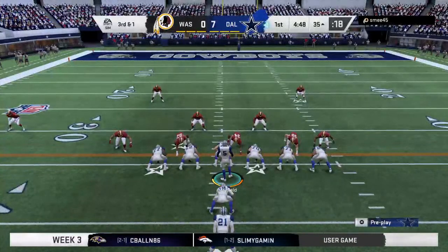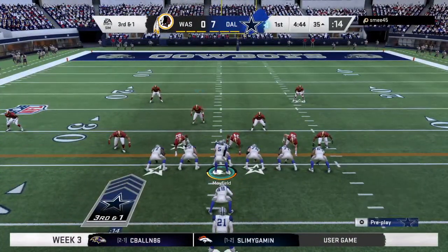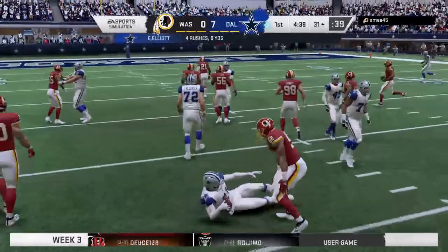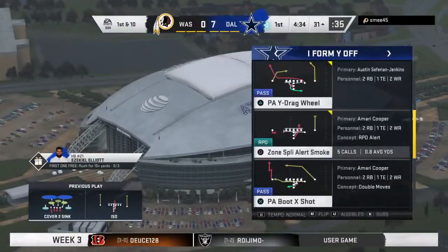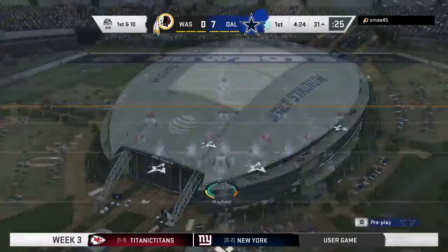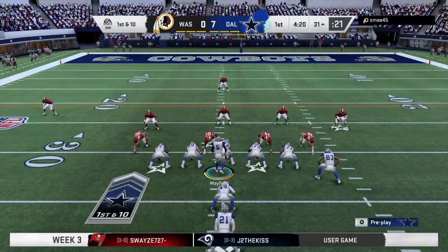Came up a little short on the last pass play. They did get 9 yards out of it, leaving him with a 3rd and 1. They'll try and run for it with Elliott, and he's able to get it to the 31, and that's enough for the first. Just 4 yards on the pickup, but that's good enough to extend the drive. Line of scrimmage, the 31, now on 1st and 10.